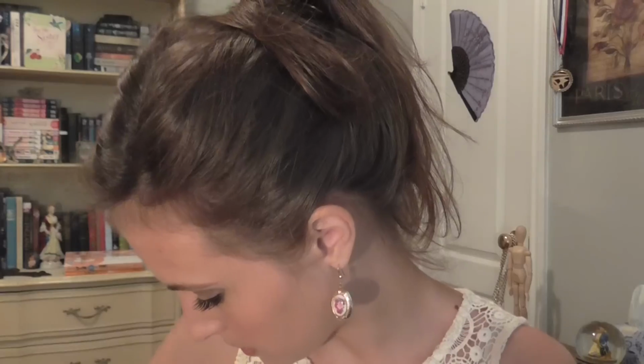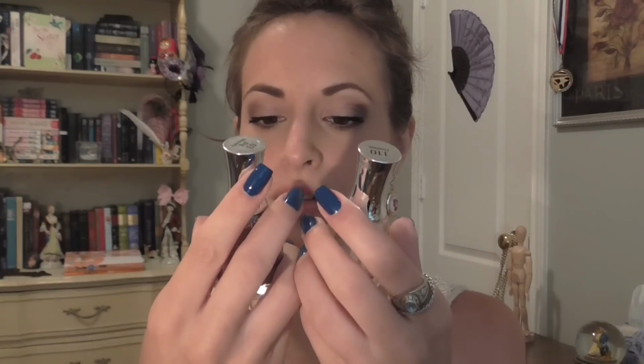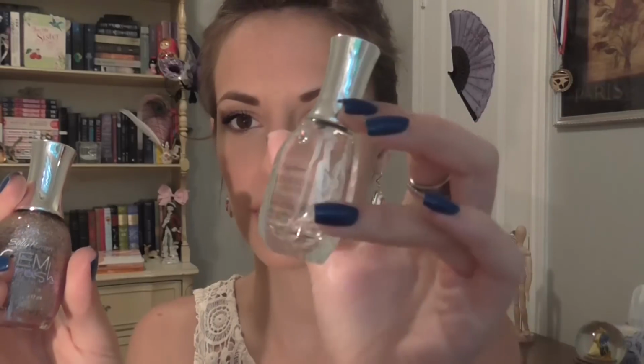Next, let's do these two together. I have two different nail polishes. One's a Sally Hansen Gem Crush and the other's a Diamond Strength. This is just clear, but I used it as a top coat and it didn't really work that well for that, honestly. So I wouldn't suggest that. I liked it when I first started doing it, but then the whole process just went downhill very fast, so I just don't like it anymore.